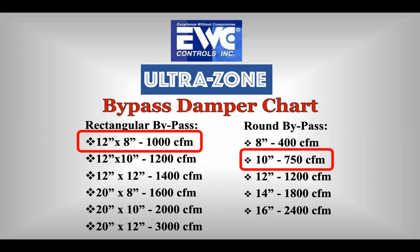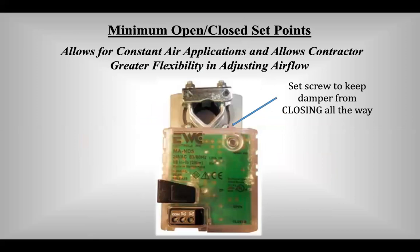I'm looking at a 10 or 12 here. I could possibly squeeze a 12 in, but do I want to go 12 or go with a 10-inch and try to make that work? Well, here's one thing we didn't discuss, and that's the ability to move our setting on our closed position on our motor. So we can move that so that the dampers that are not calling remain 10 to 15% open.